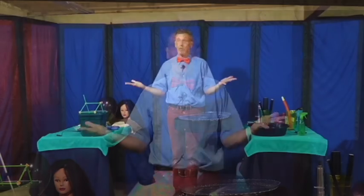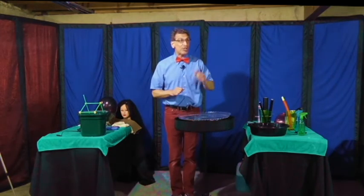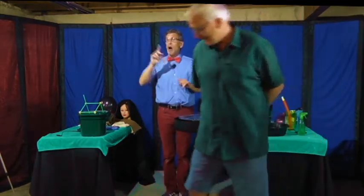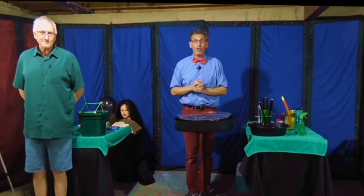Well, I'm going to need 3 volunteers from the audience to come up and play our game. Let's see, who should I pick? How about that fellow right there in the green shirt? Come right up here. The girl right there with the pink shorts, come right up. And, oh, how about that very nice lady there in the sweater? Give them all a big round of applause.